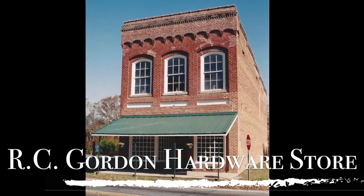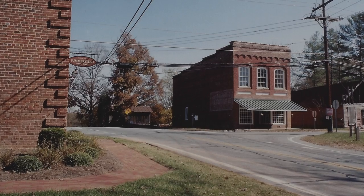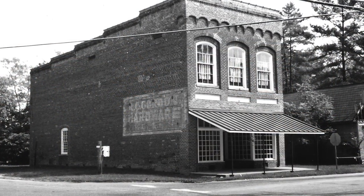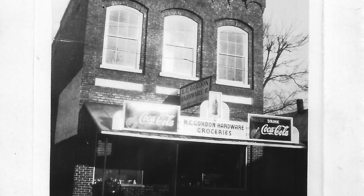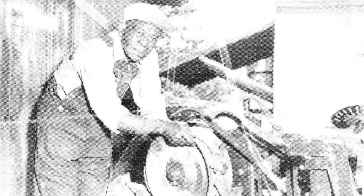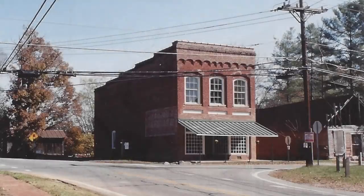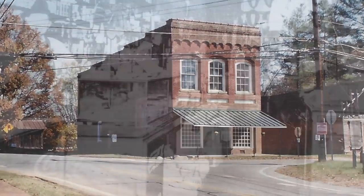R.C. Gordon Hardware Store. Kitty corner to Town Hall is R.C. Gordon's hardware store. Built in the 1870s, this handmade brick building sold hardware, appliances, and feed goods for the food and tobacco farming community. Behind the store was a blacksmith shop where the farming equipment could be repaired, and a sheet metal shop where flues were created for heat curing the tobacco.